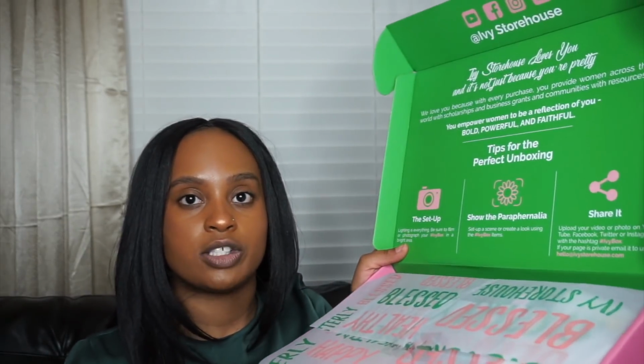It has tips for the perfect unboxing. The setup, lighting is everything. Be sure to film or photograph your Ivy box in a bright area. Show the paraphernalia. Set up a scene creating a look using Ivy box items. Share and upload your video to YouTube, Facebook, Instagram, Twitter with the hashtag Ivy box. If your page is private, please email it to us at blah, blah, blah. So that's all the information on how you can connect with them, which I have not sent. I feel like I should be an ambassador, no? That's too much to ask. Let me stay in my place.